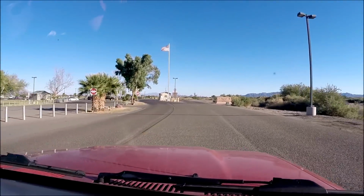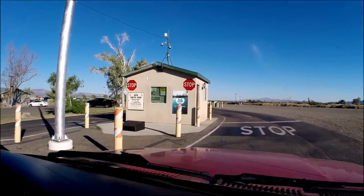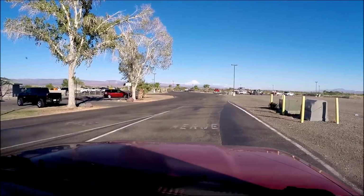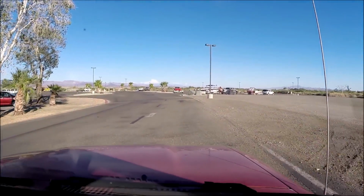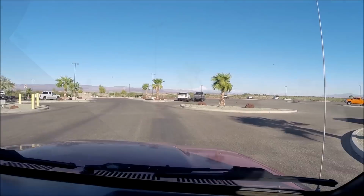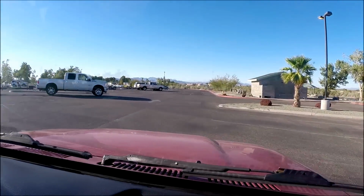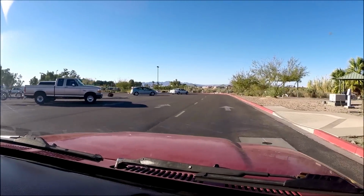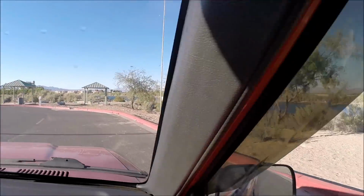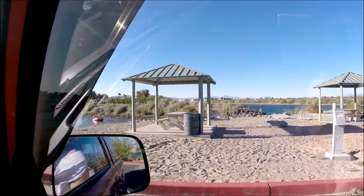Jack Smith Park. This is cool. Normally it costs $17 a day, $175 a year, to come in here, but it's closed right now. And this is where a lot of folks come down to launch their boats. And it's just a beautiful little park. A little bit of music with it or something. There's the Colorado right there, looking pristine and beautiful. And here's the boat launch.